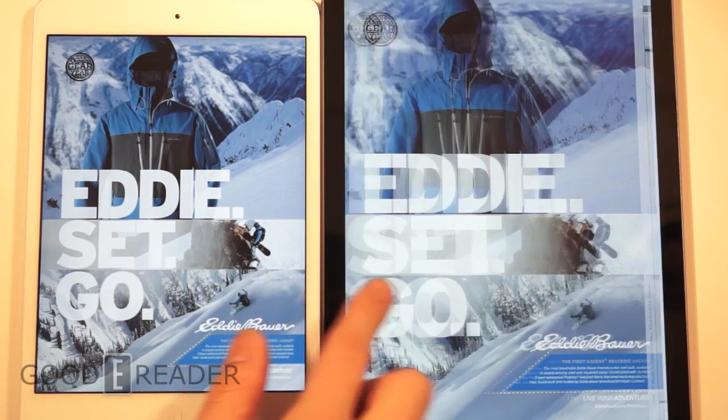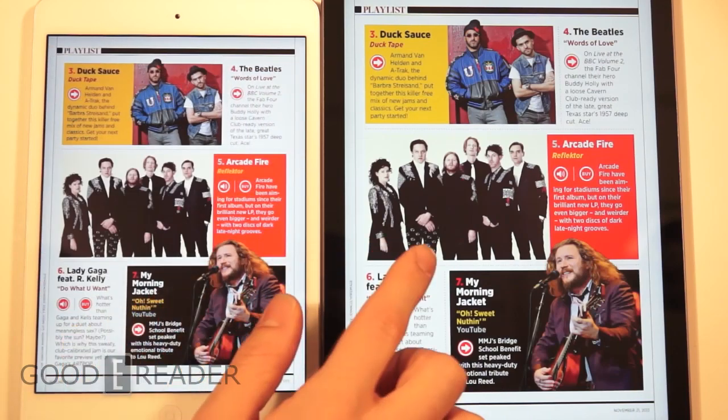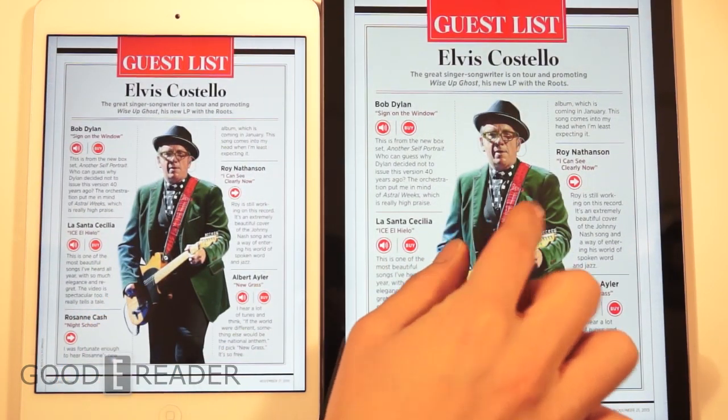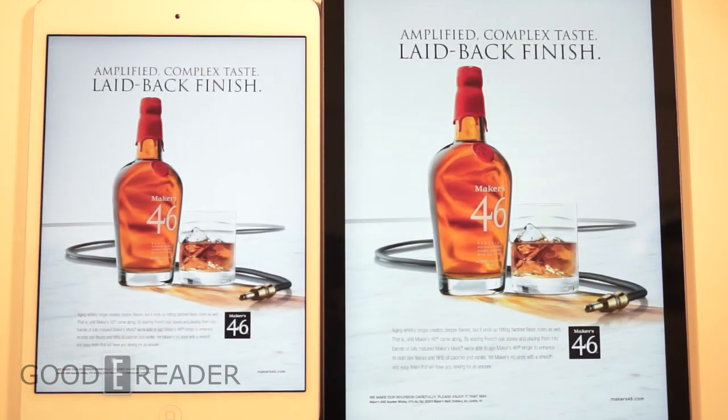Most of the magazines purchased through the Apple Newsstand, which is where we purchase these magazines, you can't pinch and zoom or anything like that. So you have to rely on being able to read all the text. And I would say that it's easier to read the text on a larger screen display, just because you don't have the capabilities to pinch and zoom or to increase the font size.